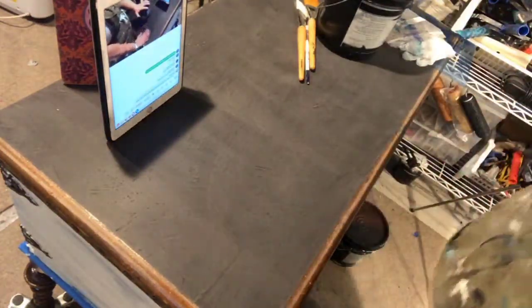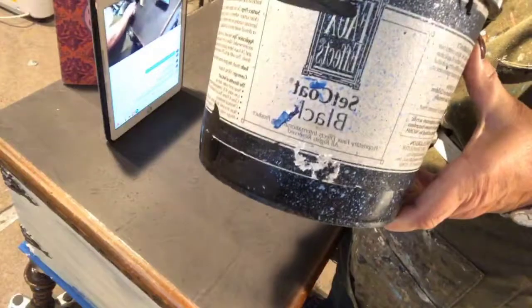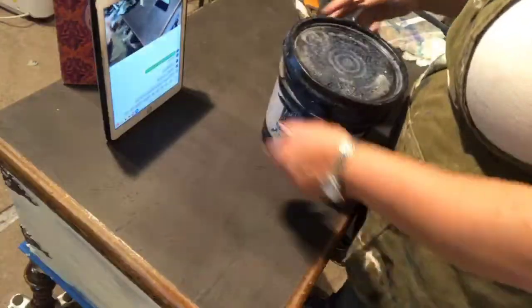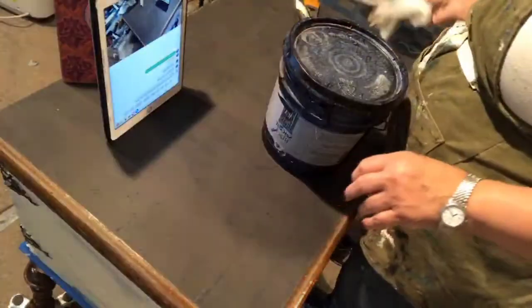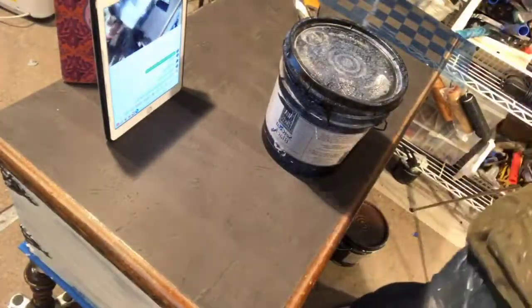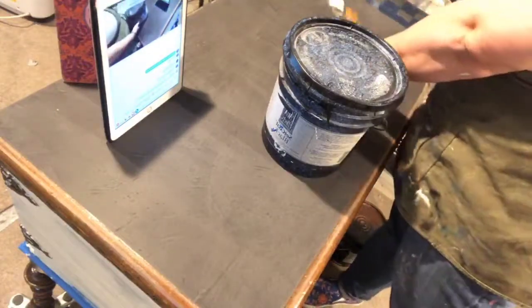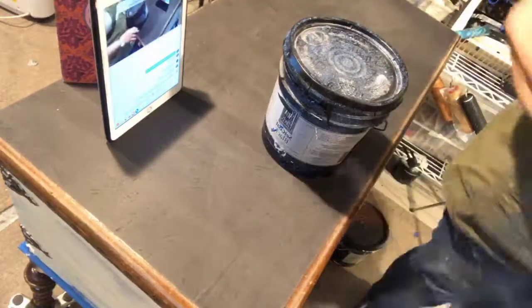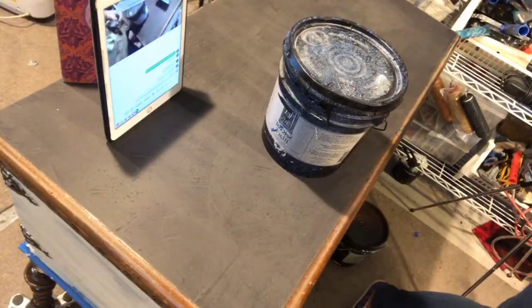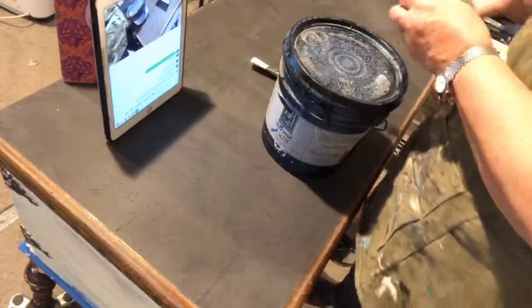So, the next thing I'm going to do is paint the whole top with Faux Effects Set Coat Black. Wow, I'm gonna have to move some things around because I guess I maybe shouldn't paint my iPad black, although I already poured primer on it this week once, so I'm doing really well with the product issues.